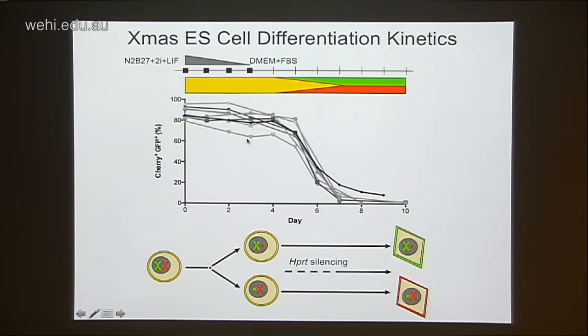So first of all, this is showing by flow cytometry the differentiation kinetics of our ES cells. Because the ES cells don't really like to have their inhibitors removed, we gradually transition them into normal DME plus FCS. And then we've imaged them every day and looked at their expression of GFP and cherry. So what you can see is for the first 5 days of differentiation, they maintain roughly the same level of double positivity. But then by day 6, day 7, they rapidly become single positive, either cherry or GFP positive, as HPRT is silenced and GFP or cherry expression is lost. So this is nicely consistent between different ES cell lines.